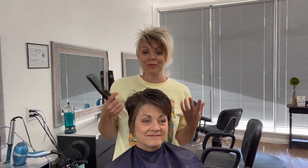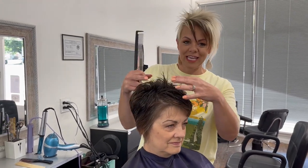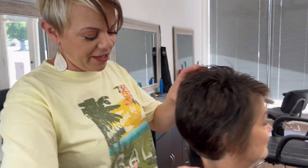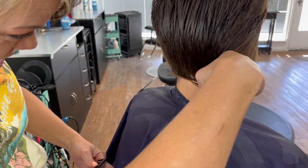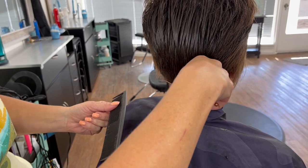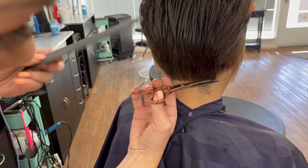If you've watched some of my videos, back in the day we've cut Lisa, we've done a few different styles on her, but we always come back to this shorter in the back, spiky up here, and just messy and easy. We like the easy. So with Lisa, sometimes we have had a fringy neckline, but we really like just this blunt back here.